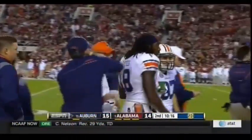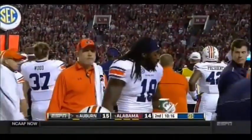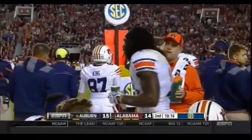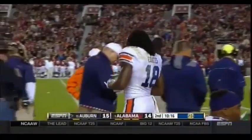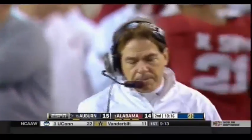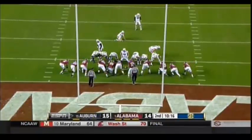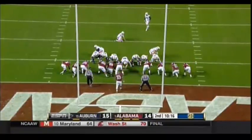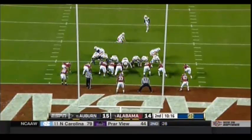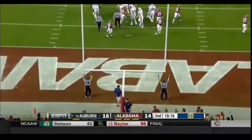So the Tide started like a team on fire. I think Gus Malzahn might decide to go for two here. No, he's going to just... That offside foul is declined by the offense. We'll have to try. Half the distance, you can almost be too close to try and get the ball up that quickly. So he'll just go with a regular old kick. It's too early to go for two, but I thought maybe with that distance cut in half, he might very well go for the two-point play. Daniel Carlson. Kick on the way, and it is good.